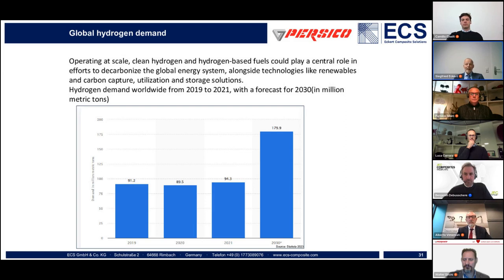The diagram shows the worldwide hydrogen demand in the last years and the forecast for 2030. The figures are in million metric tons. But please be aware that all these figures are estimations and depend on which website you are searching and which report you read; you will find different figures.